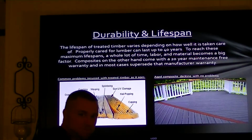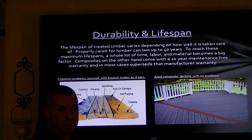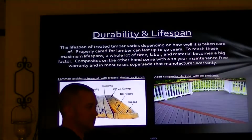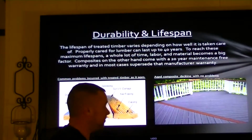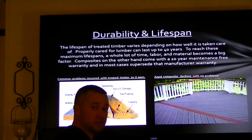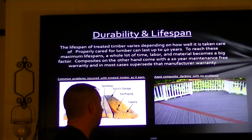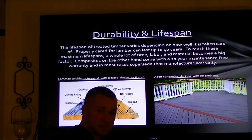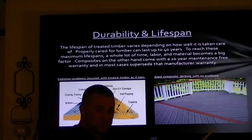Durability and lifespan. Okay. Well, treated lumber, if cared for properly, can last 40 years. But I mean, that's doing everything by the book. Every year, seal, stain. That's going to cost you a lot of money. Composite material comes with a manufacturer 20-year warranty, and as far as it aging or cracking or anything, it looks the same 20 years later. I mean, it's resistant to bugs, water. I mean, it's really the way to go.